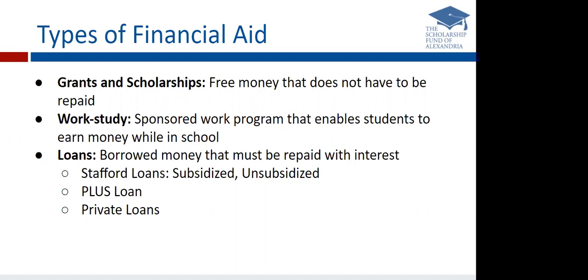There's also different types of loans that a parent or a student could take out. A PLUS loan is an additional loan that might be offered to parents. If the Stafford loan is not enough to cover the full tuition for a student, a parent can apply for a PLUS loan. A PLUS loan is a credit-based loan that a parent can apply for to take out additional funds to help pay for college. If a parent is wanting to apply for a PLUS loan, they would want to follow up with the college to go through this process.